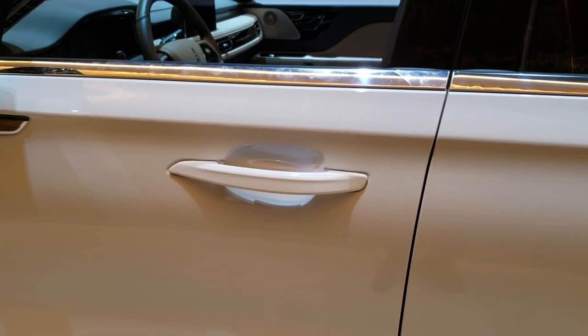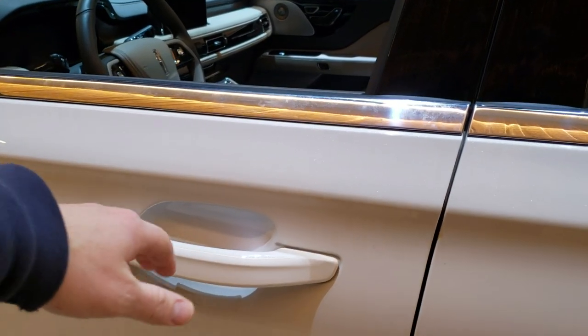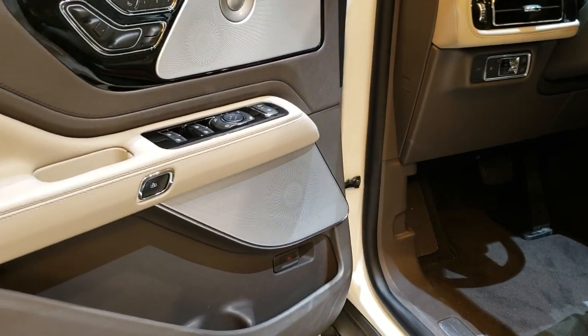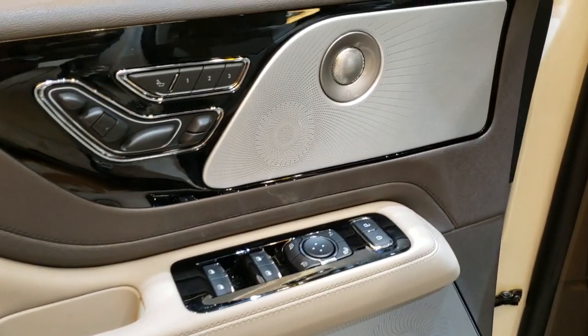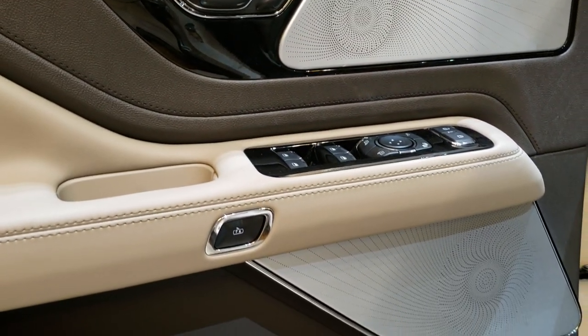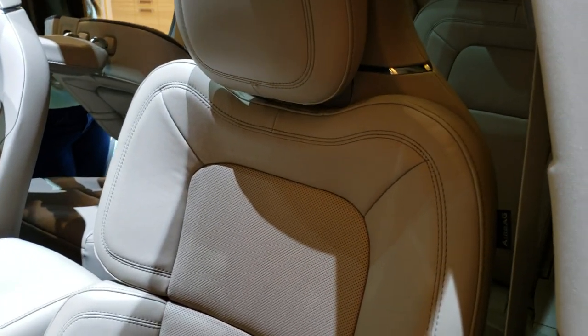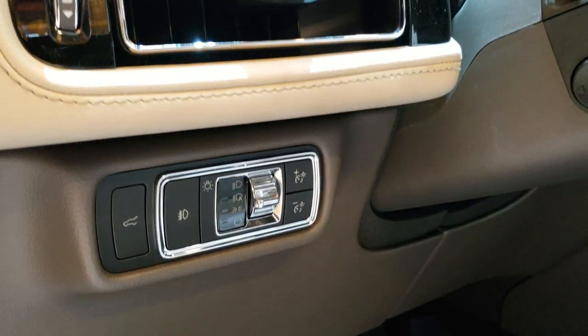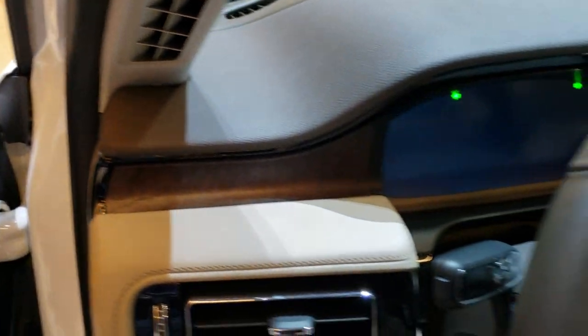All right, finally my opportunity to get into the Aviator here. It's got kind of an interesting door handle there. You can see the door is nicely trimmed out. Seats are nicely bolstered. There's your light controls and everything. It's got a cool wood grain trim on the dash here.